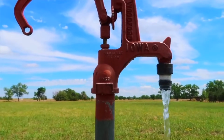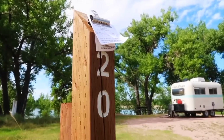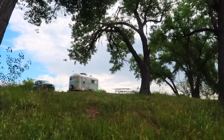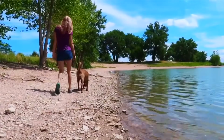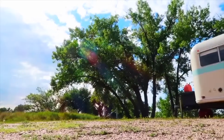The downside is that there is a train track near the campground, and the train track does run all hours of the day and night. Those type of things don't necessarily keep us up, but if you are sensitive to sound, you might want to consider that before you camp at Oliver Reservoir. But otherwise, it is a hidden gem in Nebraska with waterfront camping, so that's a big win for us.